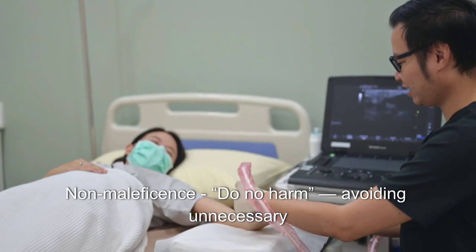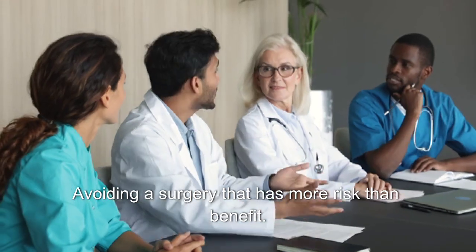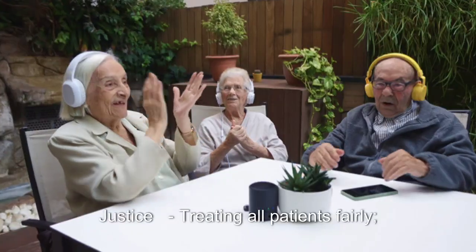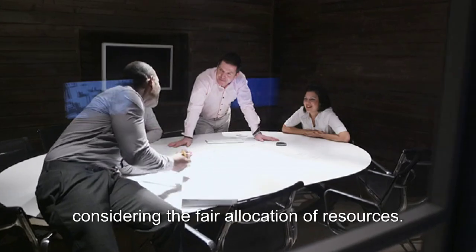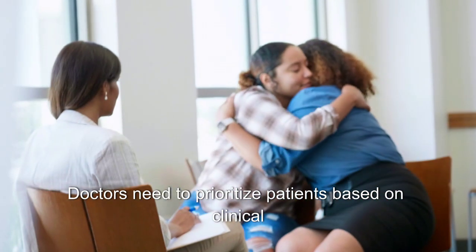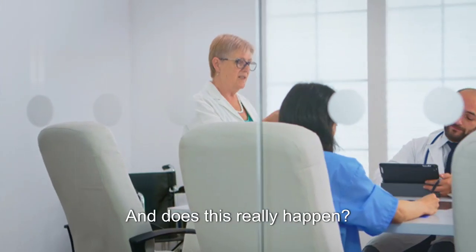Non-maleficence: do no harm, avoiding unnecessary risk or harm, avoiding a surgery that has more risk than benefit. And finally, justice: treating all patients fairly, considering the fair allocation of resources. Doctors need to prioritize patients based on clinical need, not wealth or status. And does this really happen?